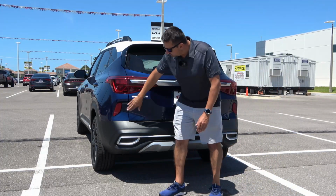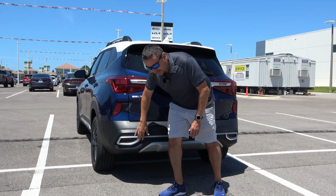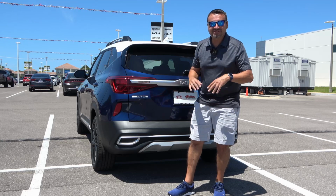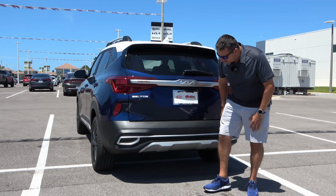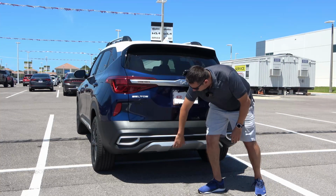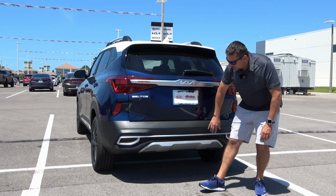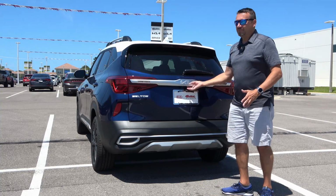Now, you do have these reflector lights right here. I'm not really sure about these trim pieces looking like the fake exhaust. The exhaust is hidden underneath the bumper, but it also has this kind of skid plate, rear diffuser, if you will, in the back of this vehicle. So as far as the design, that's pretty cool. Now, let's check out how much room we have.